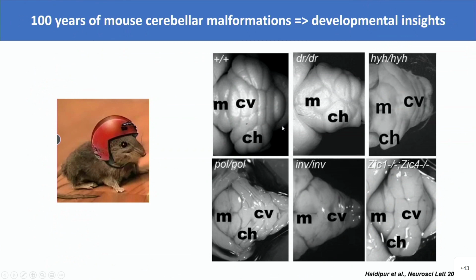Here's a wild-type mouse, flipped on its side here, with a middle and two sides. This is a mouse we've done a lot of work on where the middle part of the cerebellum is missing, but the two sides are still there. This is an opposite phenotype where there's too much middle and not enough sides. And then these are all kinds of issues with cerebellar malformation or cerebellar disorders. Based on 100 years of malformations, we actually know a lot about how the cerebellum develops.